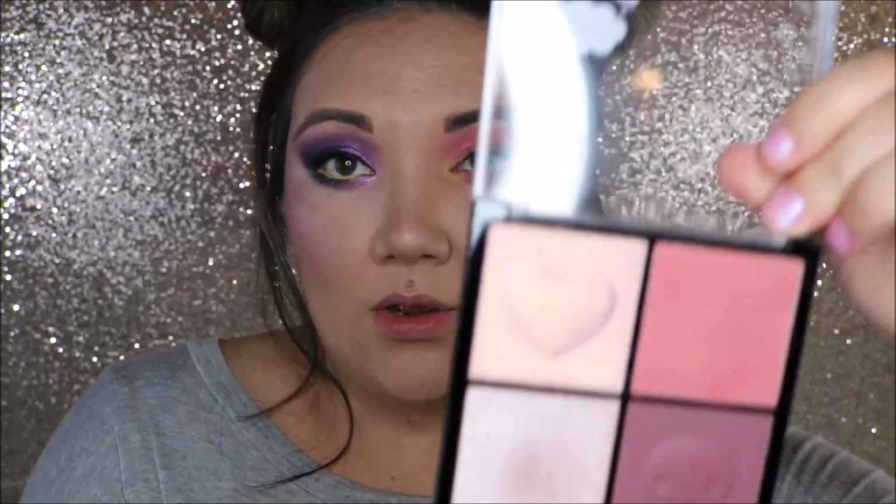Wet n Wild always does really well with their highlighters. It's no secret. Wet n Wild's one of the best drugstore highlighters you can find out there. And then we're going to go into this one here, which is kind of like a pinky with gold reflect. Ooh, this one's pretty. I'm really excited. It felt really buttery too.